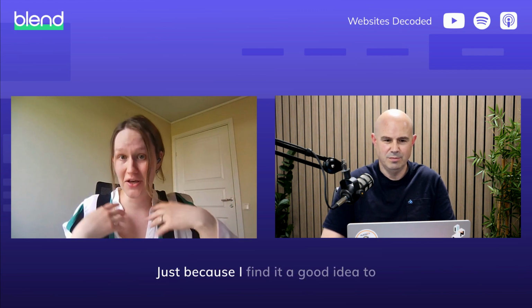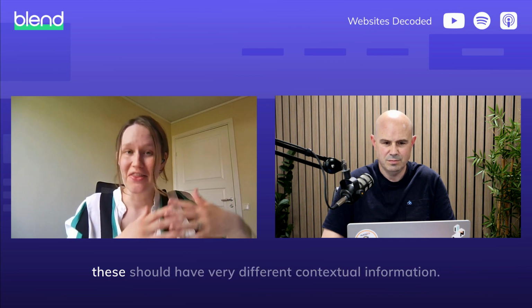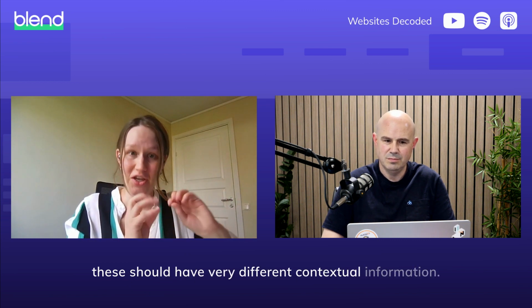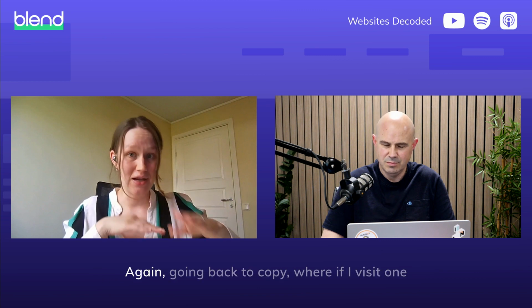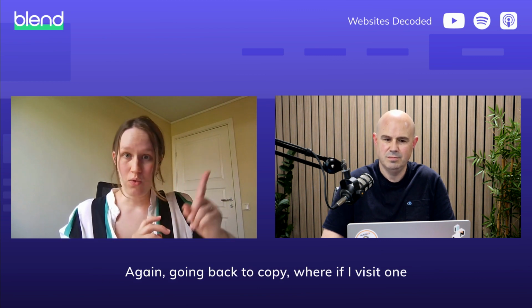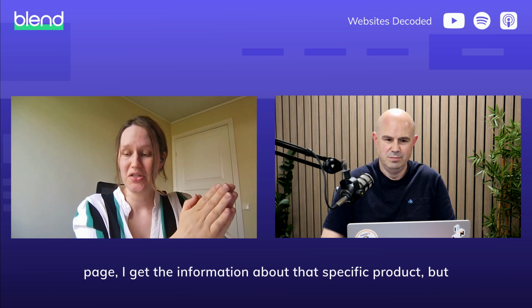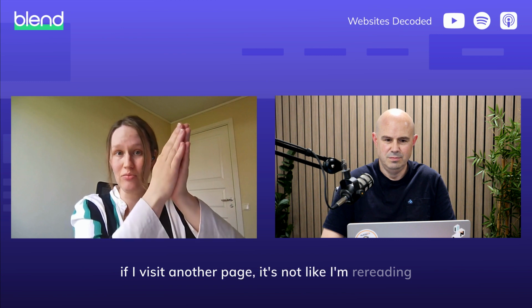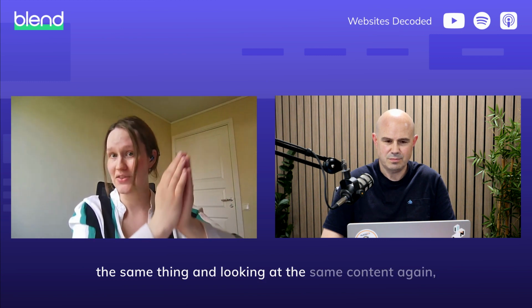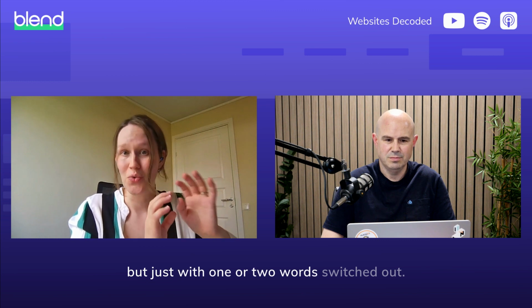Just because I find it a good idea to have 5 pages about different kinds of hair color, these should have very different contextual information. Again, going back to copy, where if I visit one page, I get the information about that specific product. But if I visit another page, it's not like I'm rereading the same thing and looking at the same content again, but just with 1 or 2 words switched out.